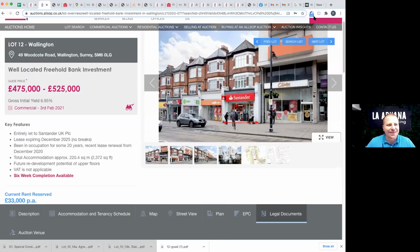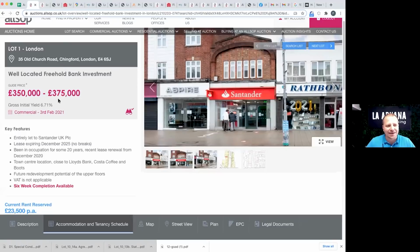I think this one I'm going to say 5.25%, which would be what? Let's just do the numbers. 23,500 divided by 0.525. That's 447k. Okay, maybe that's a little lot. 425.